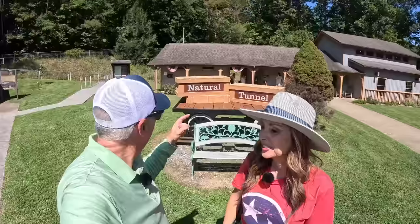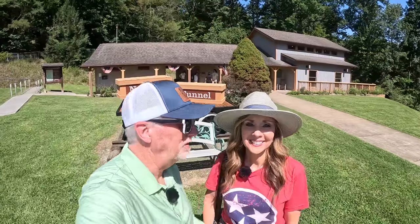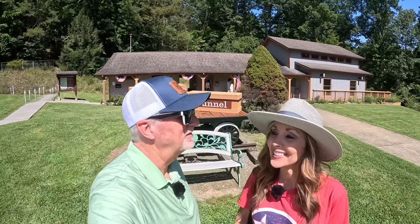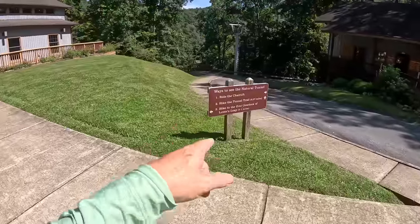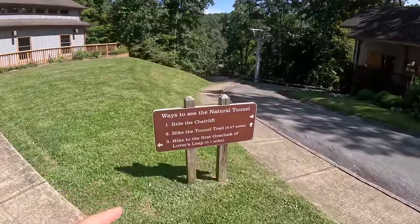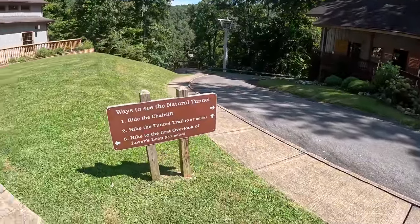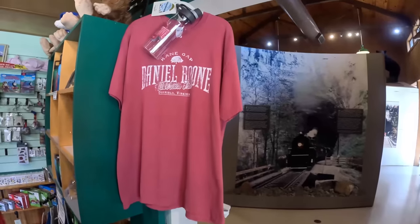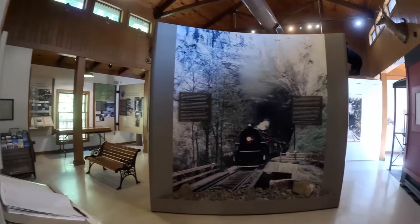All right, here we are at the Natural Tunnel, the visitor center. You can see it there behind us. Yes, I'm going to go in here and check it out before we get on the chairlift. All right, let's go. Ways to see the Natural Tunnel. You can ride the chairlift to the right. We're going to do that. This is pretty. You like that? Uh-huh. Danny Boone Wilderness Trail.